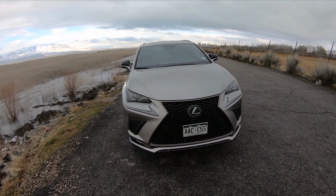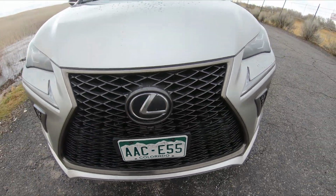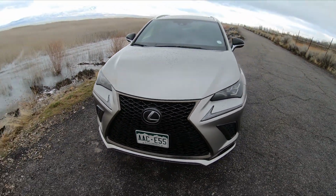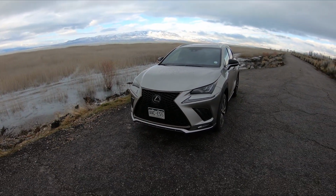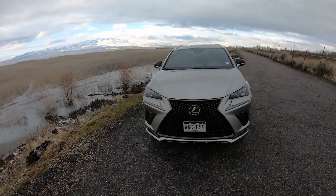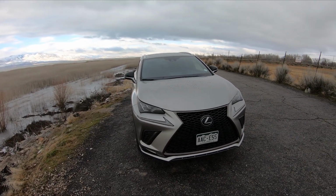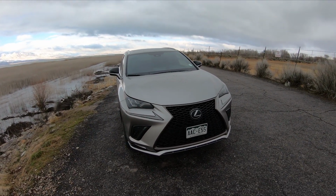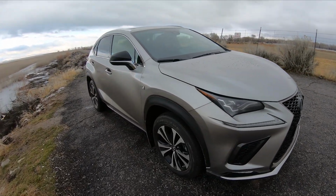This one does have surround view cameras. You can see the one here. It also comes with the Lexus or Toyota Safety Sense Plus 2.0. So this one has all the features: adaptive cruise control, lane keep assist, automatic emergency braking, plenty of stuff as far as safety goes.